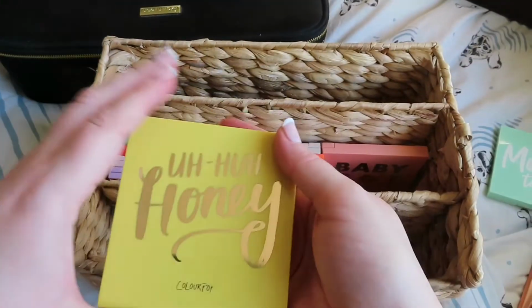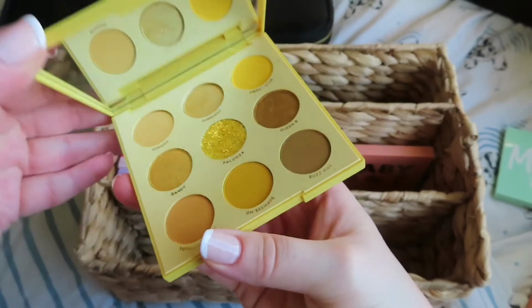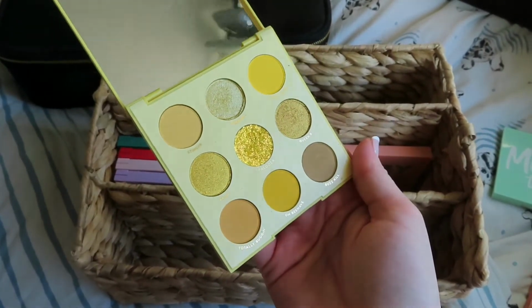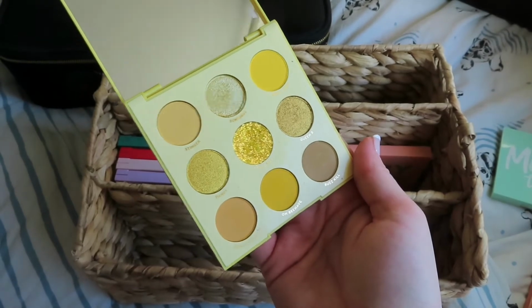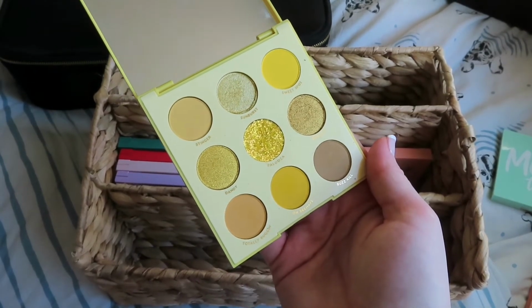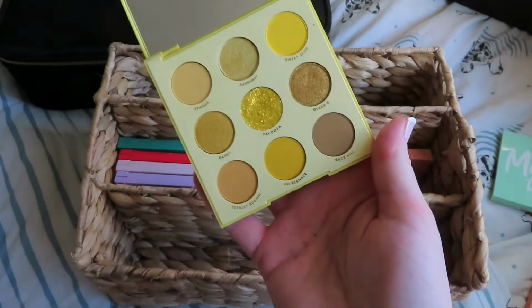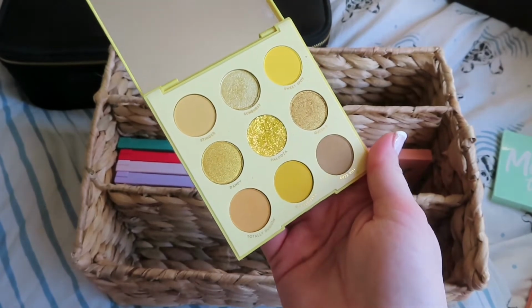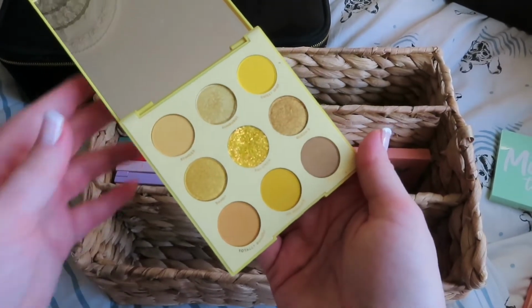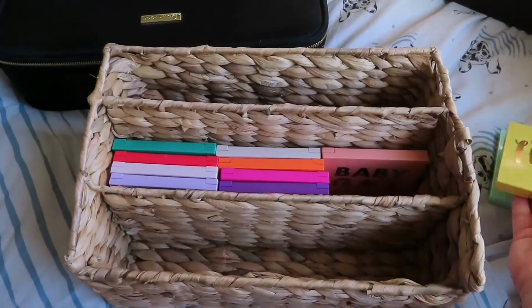Next, this is the one that I've probably used the most out of the monochromatic palettes. This is the Aha Honey. Lovely yellow tones that I absolutely love, especially in the summer. I did some really fun looks with this in the summer. Not last year but the year before, so yeah, really pretty palette. And I have actually used the glitter that's in there.